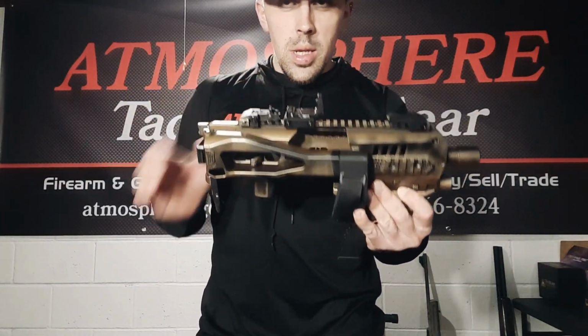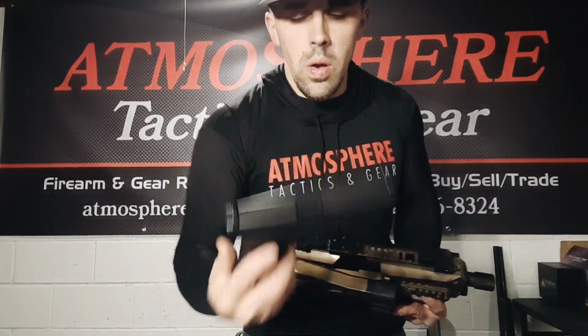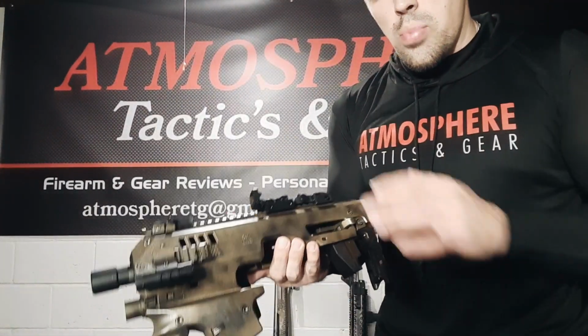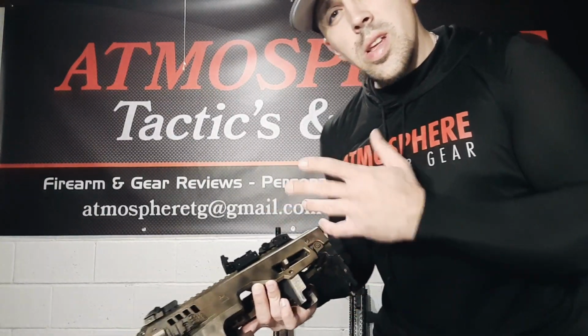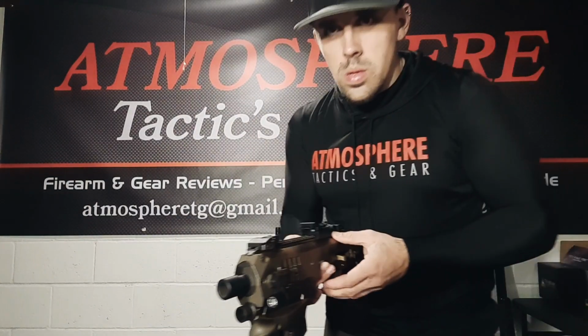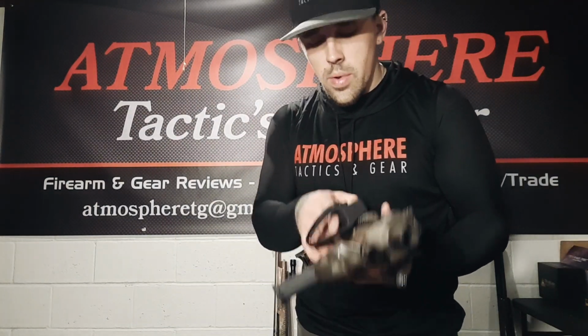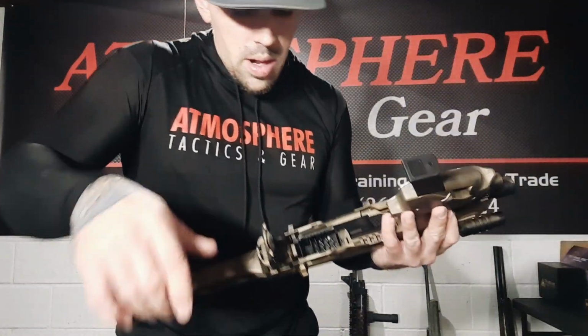This is not classified as a firearm at all. This is obviously the serialized firearm. This brace system is just more of an accessory or an attachment. So that could be a benefit in certain circumstances or scenarios. But anyways, as far as putting this thing back in, it's super simple.